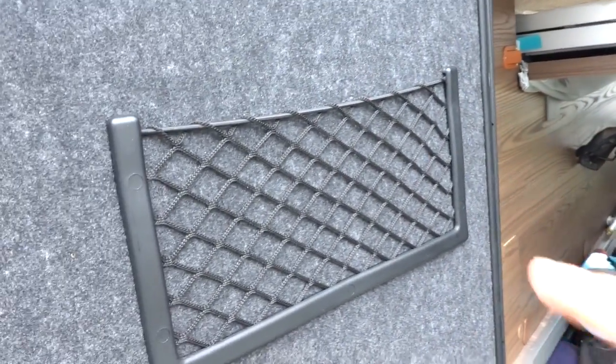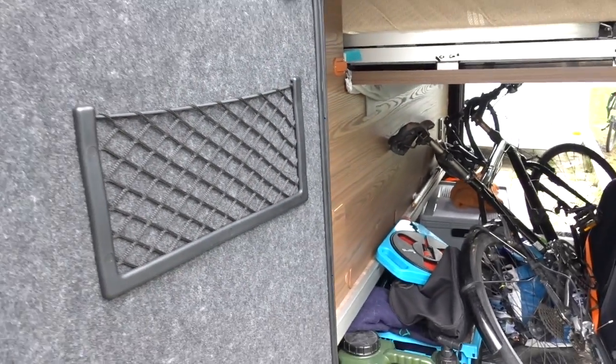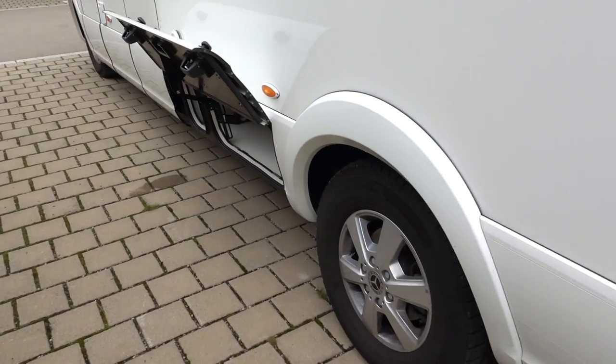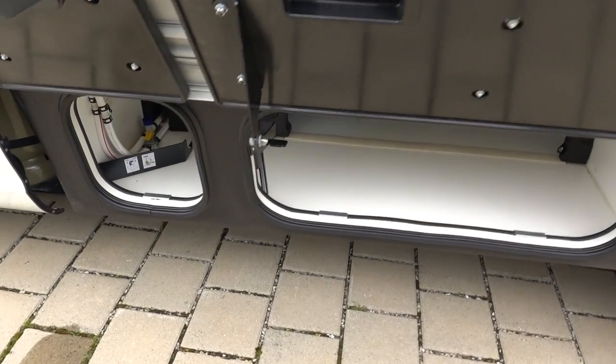And a useful net on the door here. No sockets on this side, but then you've got two on the other side. So that, folks, is your exterior storage. That's the other side to the through locker.